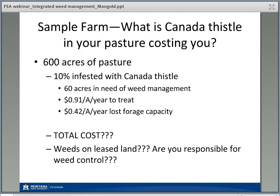I would also bring up that on this sample farm, there are also some leased acres, and the control of noxious weeds on leased land depends on the agreements in that lease, whether you as the lessee or the owner of the land is responsible for weed control. So that depends on the situation, but it could potentially increase the costs on our sample farm.